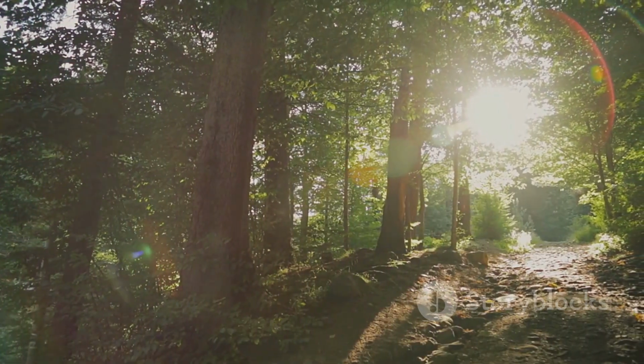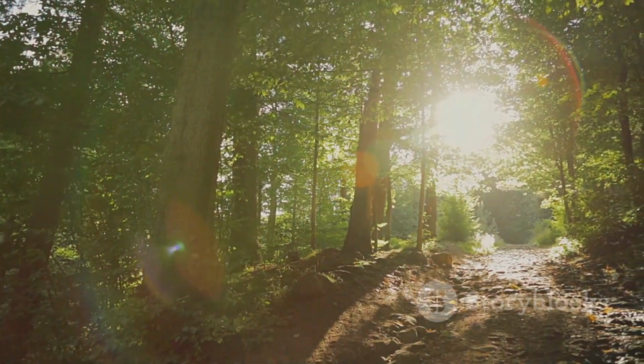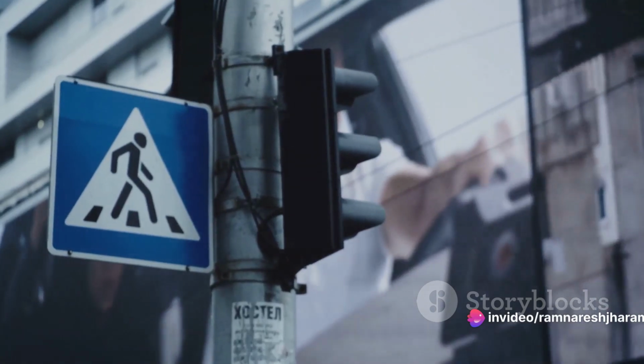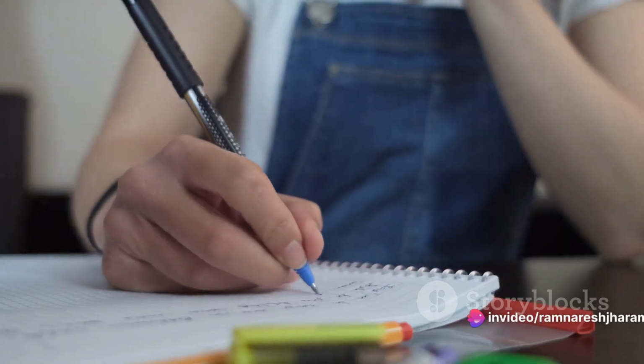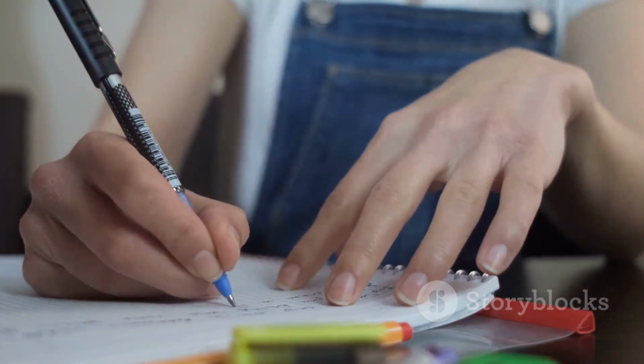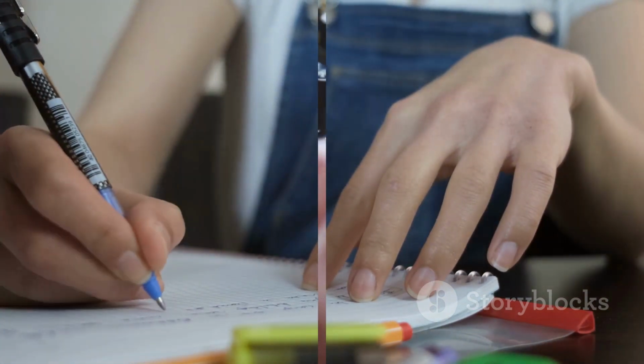A well-structured piece of writing is like a well-planned journey. It's organized, clear, and makes it easy for the reader to navigate through your thoughts. ChatGPT can help you outline your work, defining the introduction, body, and conclusion, making your writing cohesive and coherent.